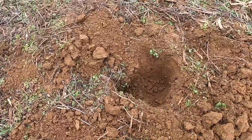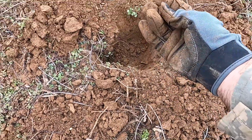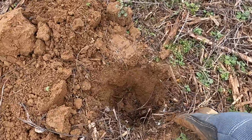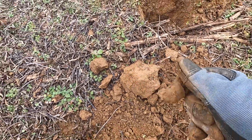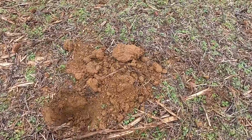Over here, well, this was a nail down quite deep. And again, I'm just digging anything that sounds deep. I don't care what the discriminator is telling me. Another pretty deep hole. Oh yeah, another buck and ball. Look at this. I would 100% have dug that the other day if I had heard it. Another buck and ball. Look at that.